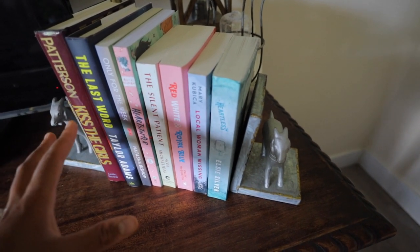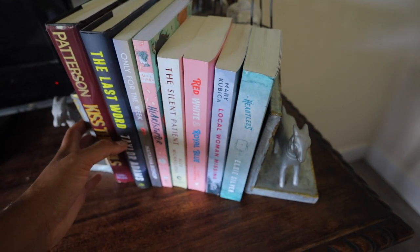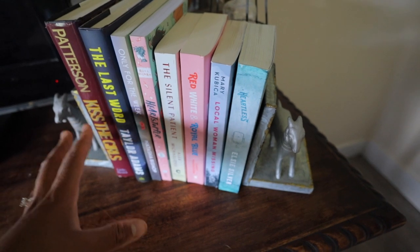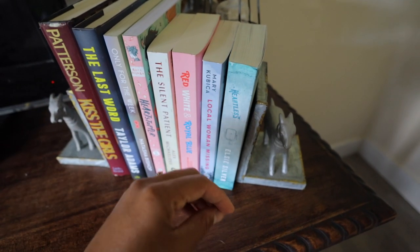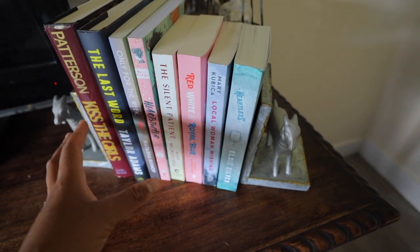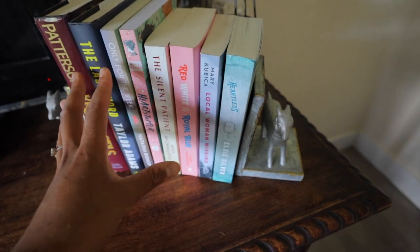I feel like this could definitely grow so much more, because I'm halfway through the month, which means I'm halfway through my TBR. So by the end of the month, this will be close to nothing, hopefully. But at the beginning of the month, it's going to be like 10 books on this side, 10 on the other. So we'll see if I end up leaving this here. And the bookshelf looks so good.